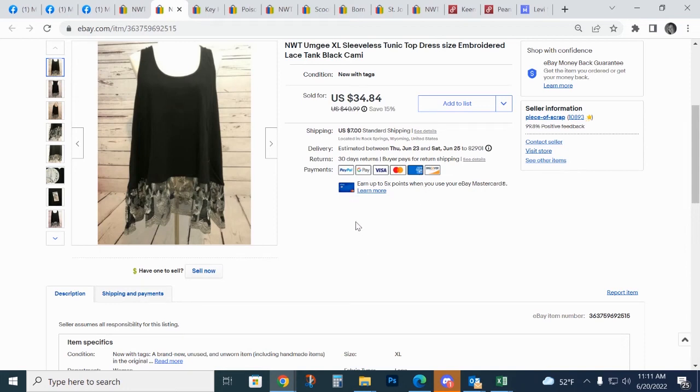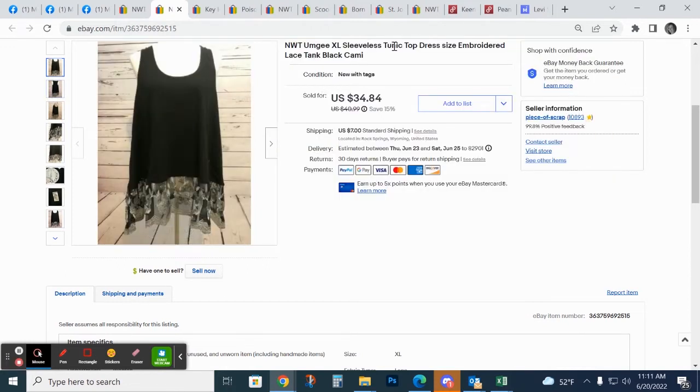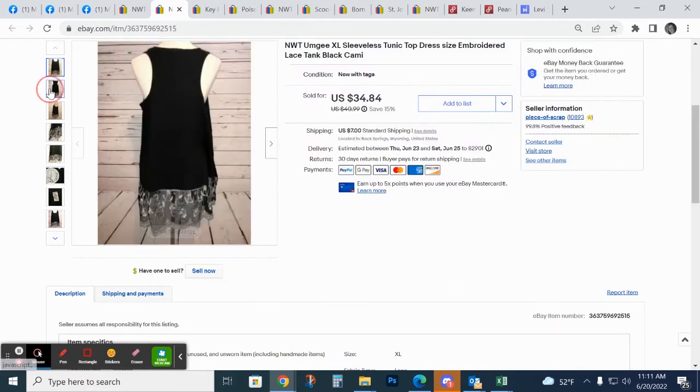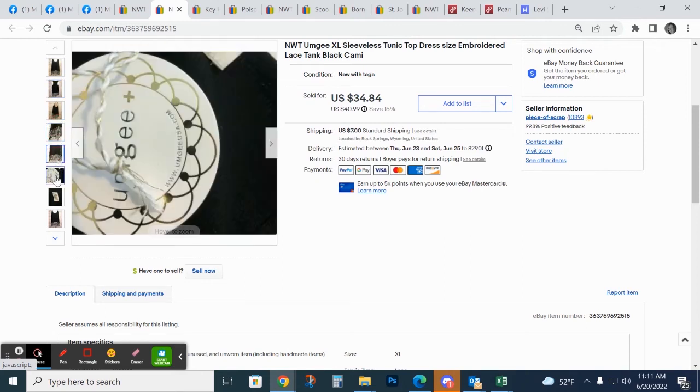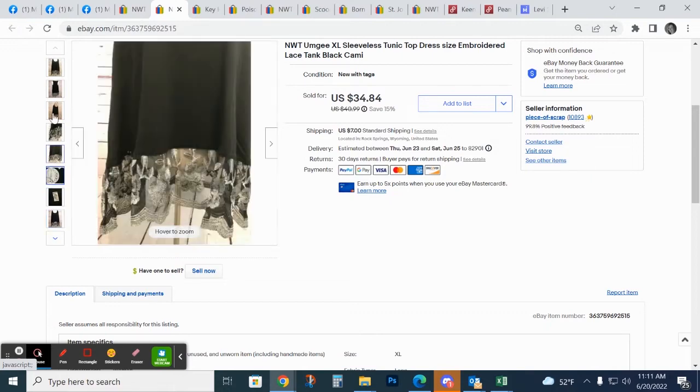Next is another new with tag item. This is UMG. I included all of the keywords in this as well. Sleeveless tunic top. It could possibly be a short dress. It's embroidered with lace. I included tank. It's black in color, and I also included the keyword cami. I took detailed photographs, including that of the new with tag. It sold for $30.08, and the buyer did pay $7 shipping, so my profit, $29.77. I picked up several of these. They were all the same style, but different colors. I paid $3.50 each for them.